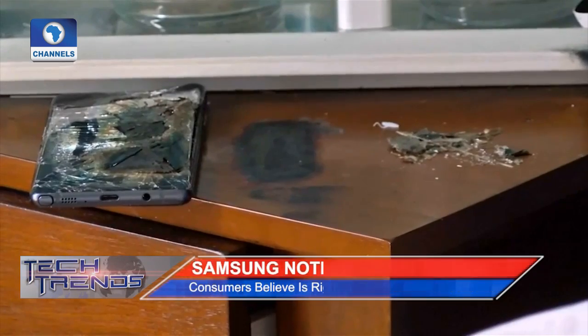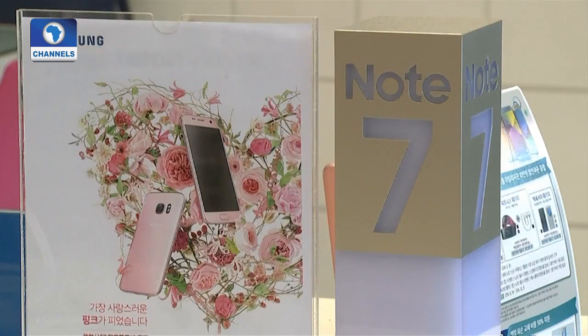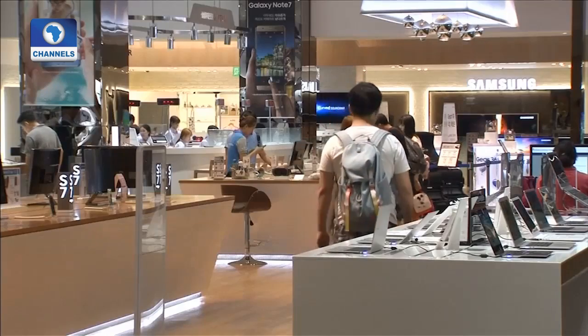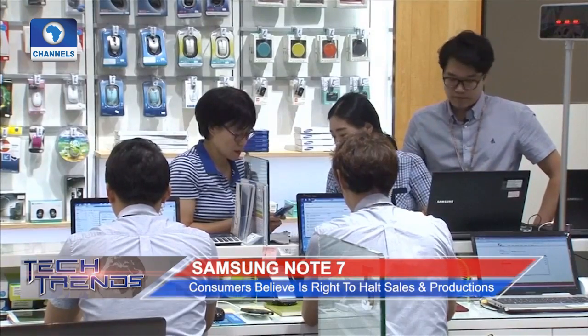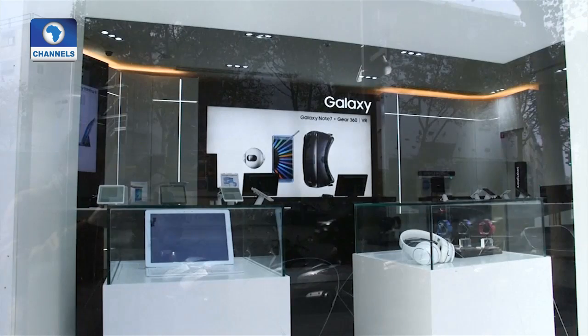Samsung has instructed all global carriers to stop sales of Note 7s and the exchange of original devices for replacement, while it worked with regulators to investigate the problem. The company is offering to exchange Note 7s for other products or refund them. Samsung's decision to pull Note 7s off the shelves is not only raising fresh doubt about the firm's quality control, but could result in huge financial and reputational costs.